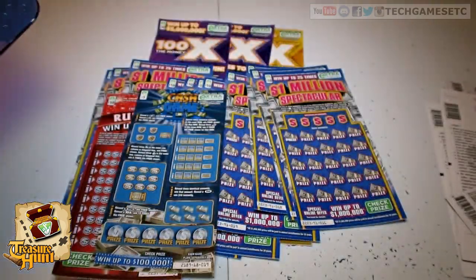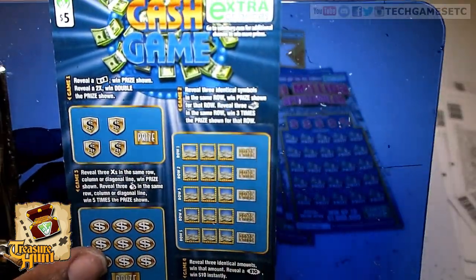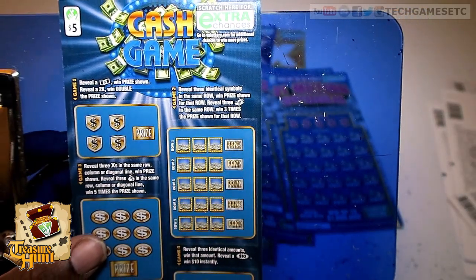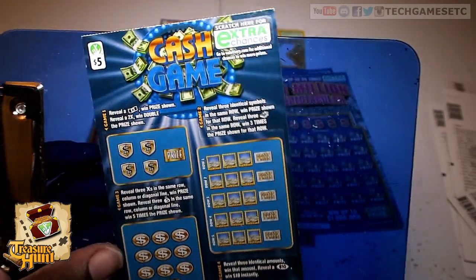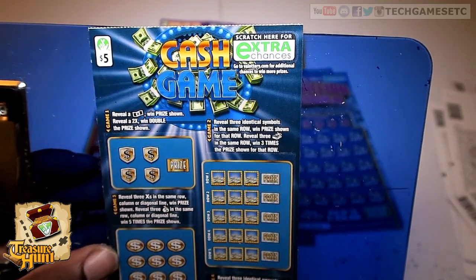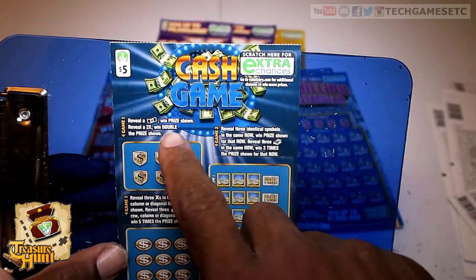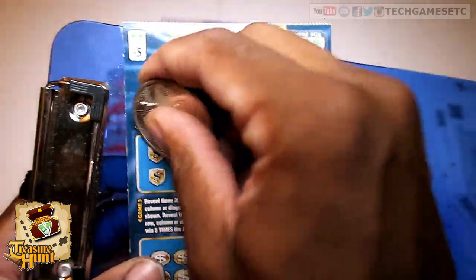Nothing there. All right. There's another new game in the mix. This is Cash Game. Game one. They have four games on here. Reveal a dollar, win prize shown. Reveal two times, win double. Win the prize shown.